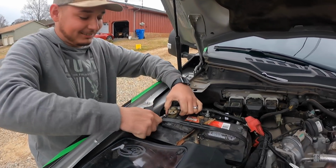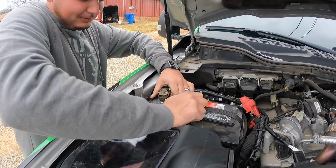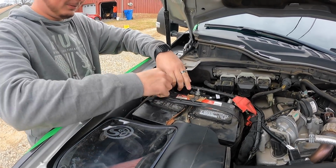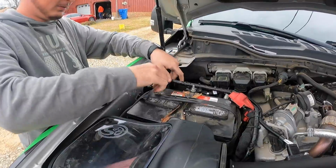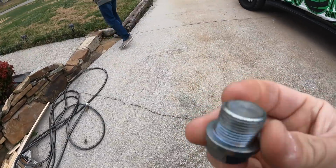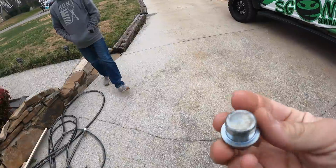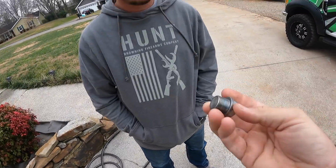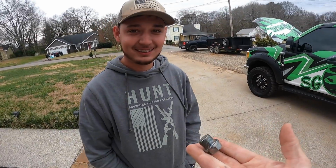Look, instead of getting a screwdriver, look, he's trying to use that. There you go. Hey, this is what was in that hole where the sensor goes. Pretty big. Yeah. Hey, you know what you can use this for? What's that? A butt plug.